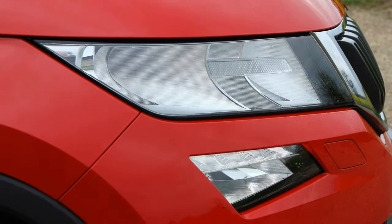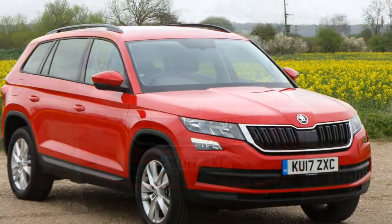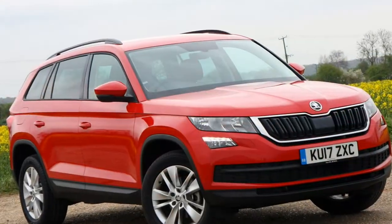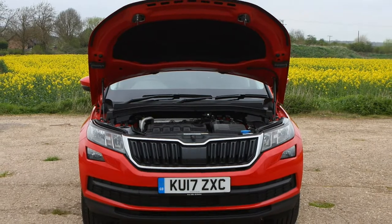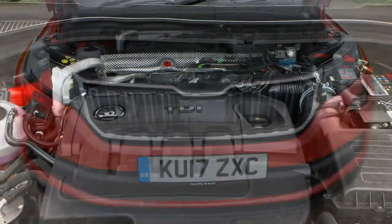The 150 horsepower version offers a reasonable spread of power and works very well with the slick DSG automatic gearbox. Gear changes are practically imperceptible and the car does a very good job of selecting the gear you want without hesitation, making it the transmission to go for, especially as the manual alternatives are a little notchy.